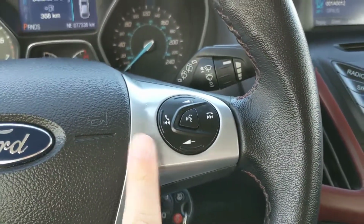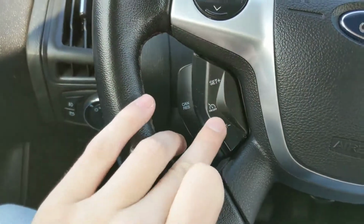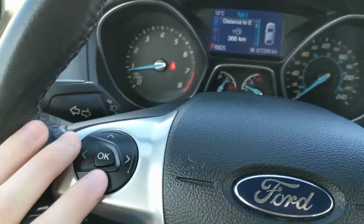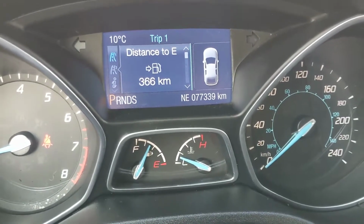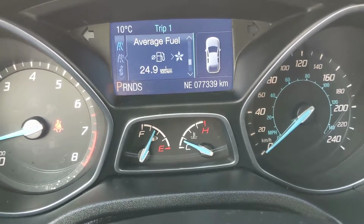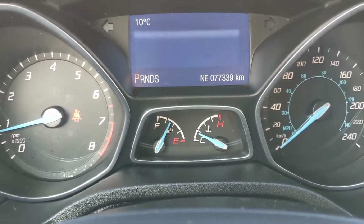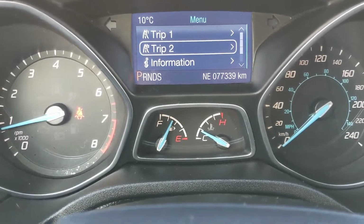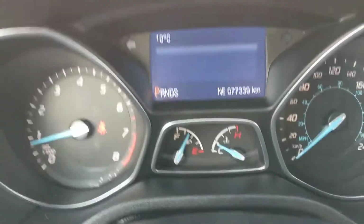So now sitting in the vehicle with it running, you can see that it's sitting at 77,339 kilometers. But then looking at the steering wheel, on the right side, you have your hands-free phone and radio controls, and on the left-hand side, you have your cruise control buttons down here. And then you have your buttons for your center screen here, where you can look at things such as your trip and fuel, so distance driven, time taken, fuel used, distance to empty, all that good stuff. And so you have your trip 1 and 2, I should say, and then you have information and settings for some of your vehicle features, which is pretty nice.